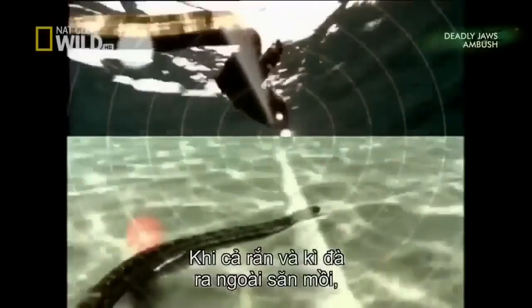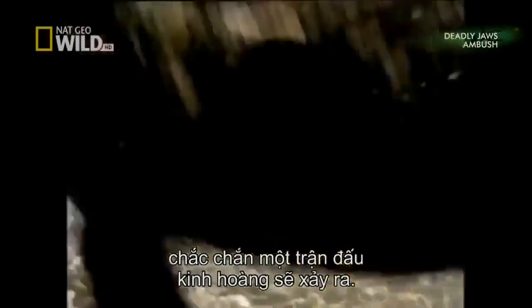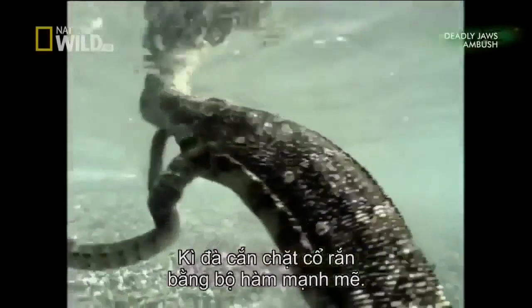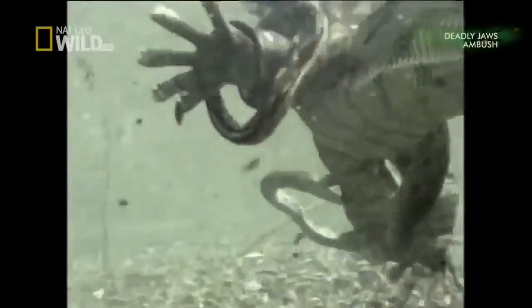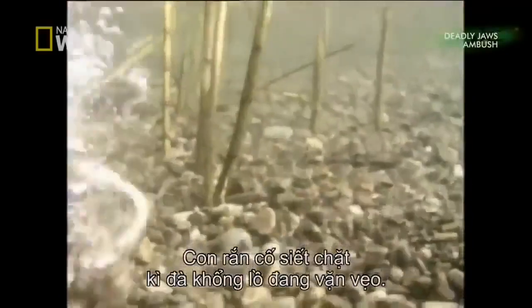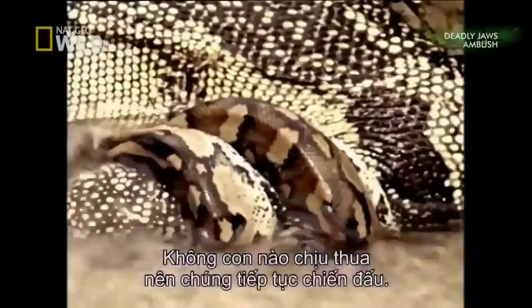As the snake and monitor go about their daily business, both are unaware of the approaching danger of each other. Once they've entered each other's territory, a tremendous battle ensues. The monitor gets a good grip on the snake's neck with its powerful jaws. Meanwhile, the snake attempts to constrict the giant wriggling lizard. Neither gives in as they continue the battle.